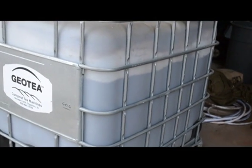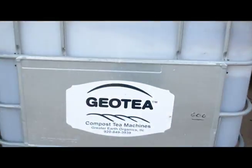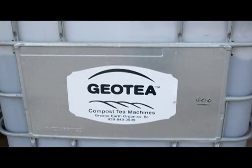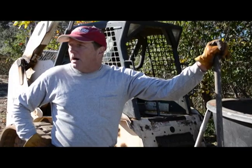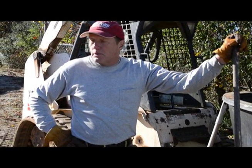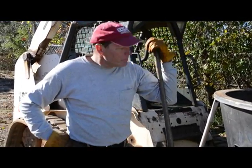That extracts the bacteria and fungus from the compost, and then it can be used as a foliar spray on top of plant materials. The rest of the compost is used as a soil amendment at the farm for growing vegetables.